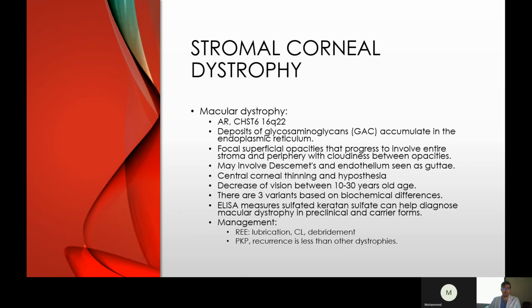Non-TGFBI stromal corneal dystrophy is like macular dystrophy, which is CHST6 on 16q22. Deposits of glycosaminoglycans accumulate in the endoplasmic reticulum. Focal superficial opacities progress to involve the entire stroma and periphery with cloudiness between the opacities. So, as Dr. mentioned before, there is no clear area. May involve the Descemet membrane and endothelium, seen as guttae.